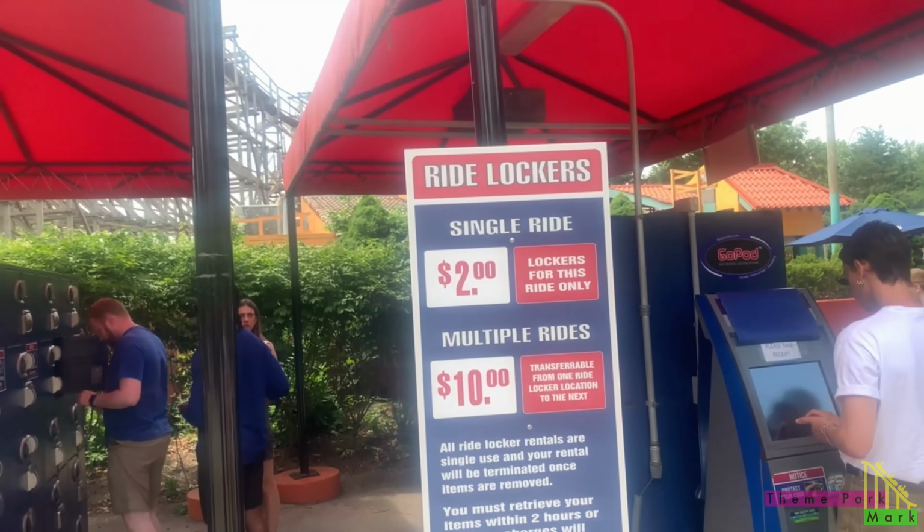This sign clearly says $10, transferable from one ride locker location to the next. It doesn't say it expires in a certain amount of time. Other than this, you must retrieve your items within 2 hours, overage charges will apply. Overages for what? For the single ride? For the multiple ride? This is extremely confusing. All ride locker rentals are single use. And your rental, but what about the multiple rides? That's multiple use. This is the most confusing sign I've ever seen. It makes no sense. Unbelievable, Six Flags. Get it together.